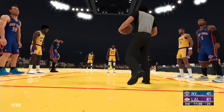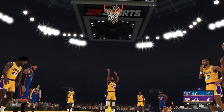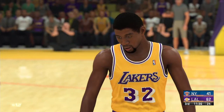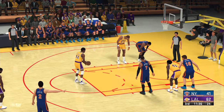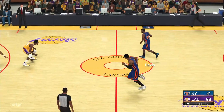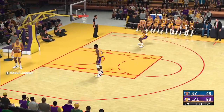Two. First one falls for him. And Johnson drops them both. Now here's Davis. Pass to Anthony. That's in there. Davis with the assist. Davis has got 6 assists in the game.